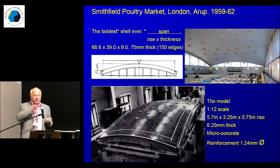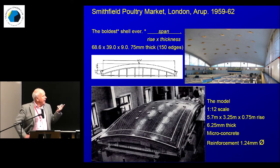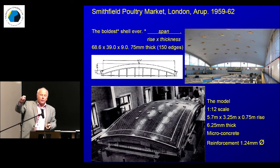The shell itself, for most of its area, is a huge shell, 68 meters long, 35 to 39 wide. The shell is 75 mil thick for most of the area, except at the edges to give it some extra stiffness, where it's about 150. But for me, almost more remarkable than the structure itself is the model that they built. Because look at the dimensions of that. It was a 1 to 12 scale model. So the model itself was nearly 6 meters long, 3 and a bit meters wide. And the model shell thickness was 6.25 mm, a quarter of an inch thick.